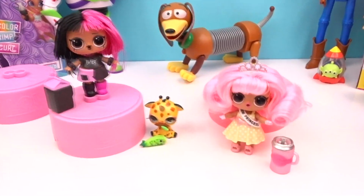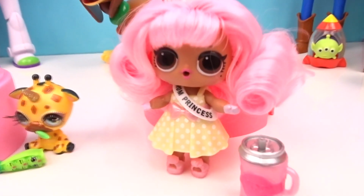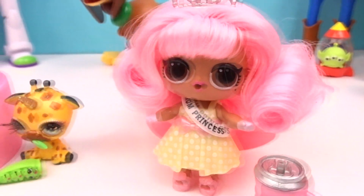Don't fight. Which LOL doll was your favorite today? I think Prom Princess is definitely my favorite because she is so cute with her puffy pink hair.